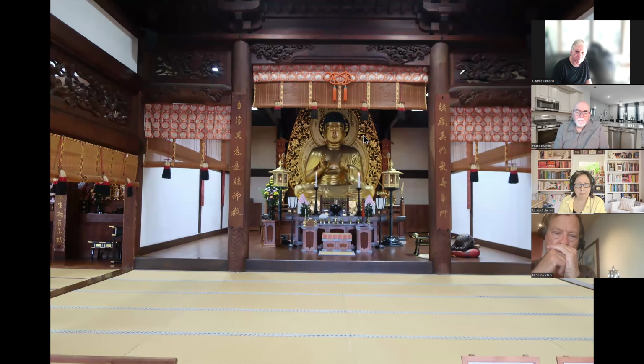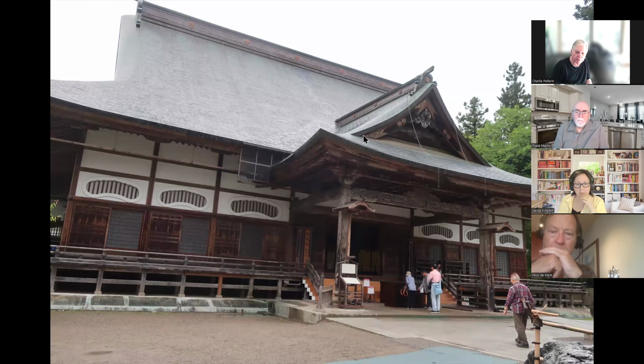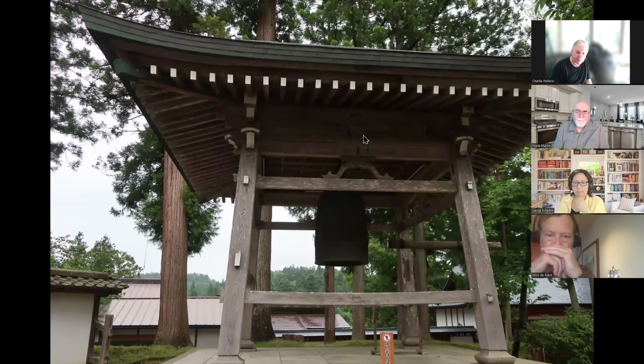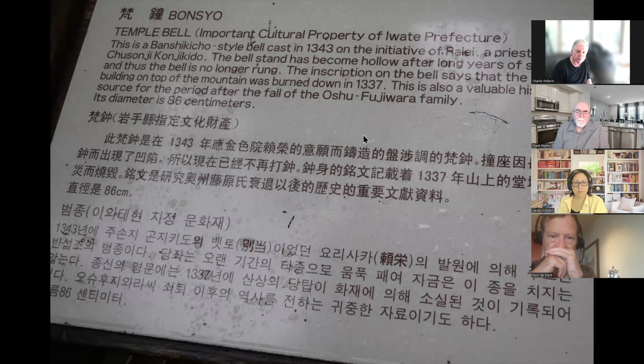This is kind of a little view of what it's like, but it was startling. I wasn't allowed to take photographs, but it was like things I've never seen. This is a bell that dates back to 1300. Actually, I'm not at the main attraction yet. We're still getting there.